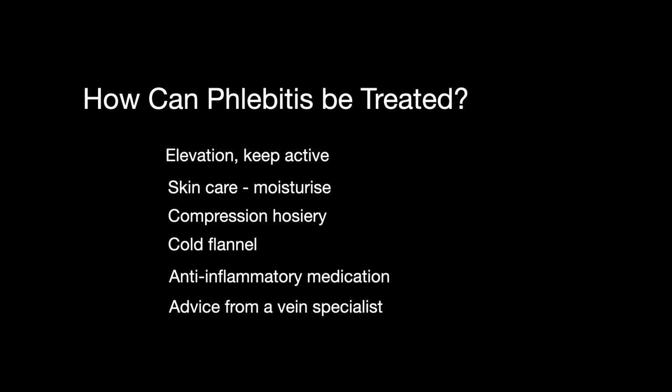Now for a more longer-lasting solution, if you have phlebitis affecting a varicose vein, a vein scan and the advice of a vein specialist should be sought. Vein treatments for varicose veins and phlebitis can now be carried out very safely under local anaesthetic as a walk-in, walk-out procedure using a non-invasive treatment.